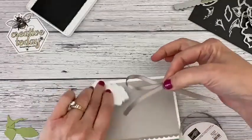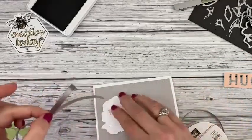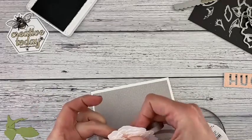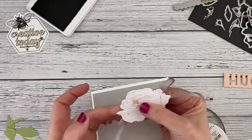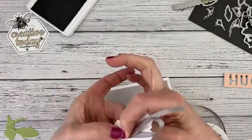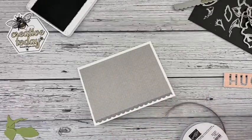I'm just gonna hold this in place here and see, and that looks pretty good. So I'm going to go ahead and position this on here like that. And like I said, I want it to go beyond the flower. Isn't that pretty? Yes, don't you? I agree, Marcia. I love that small little, it's just a cute little added touch.